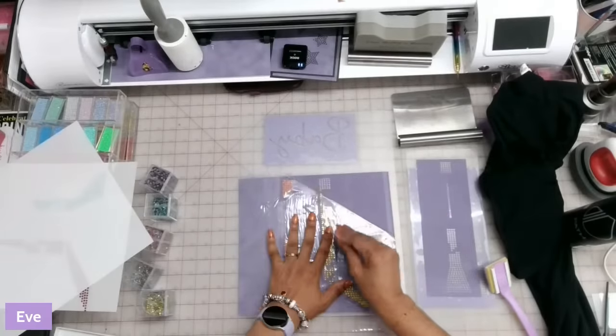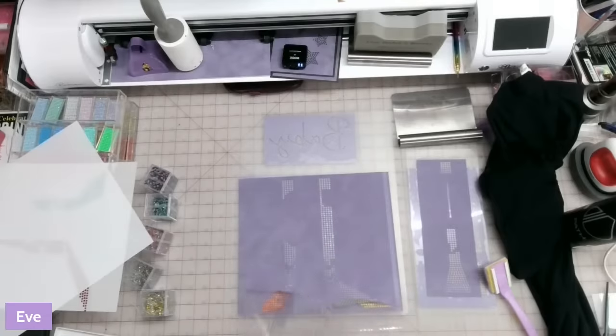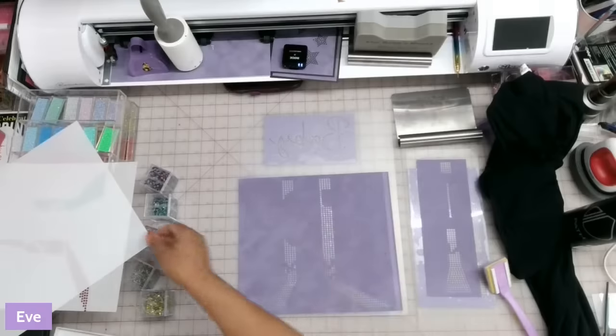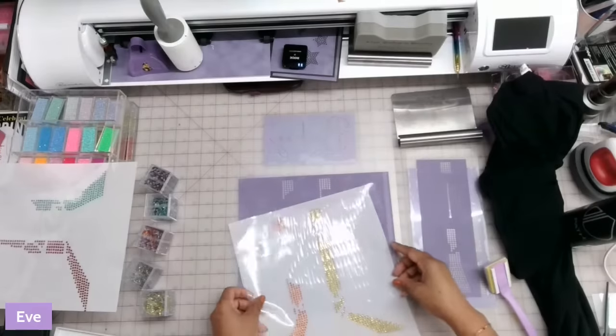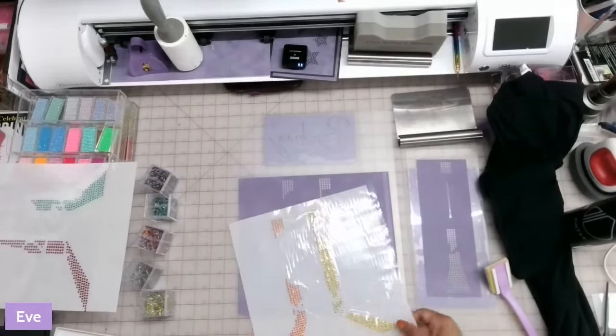Oh, nice, Emily Graham. She said, with the help of her husband, she made her first rhinestone template with ombre. Holler. Good job, hubby. We appreciate it when the men folks help out. They step in and be like, look, let me help you with this. It's like, oh, and you melt. Y'all know what I'm talking about.